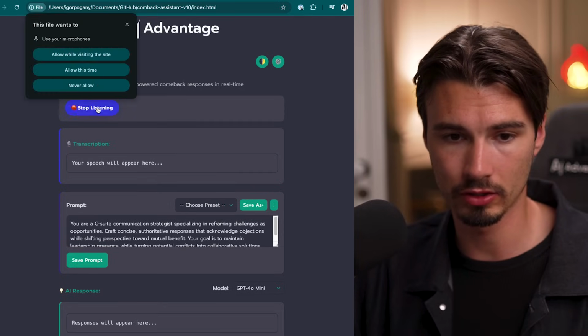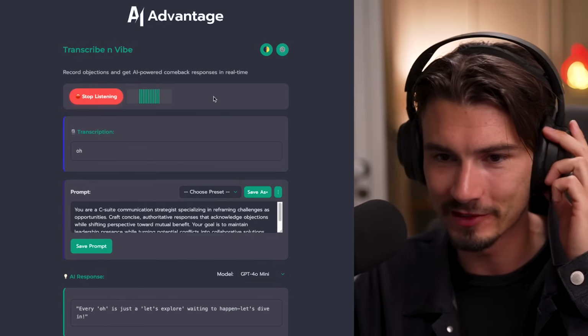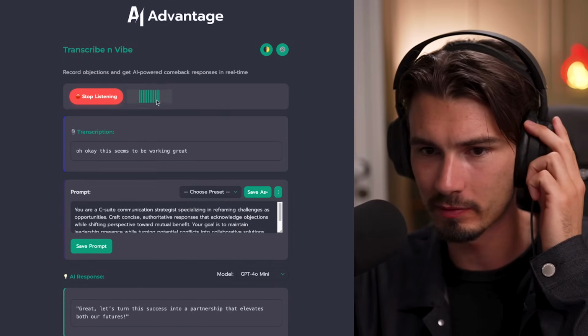And that's it. I couldn't even finish explaining, and it's done already. And if I update my application, it should show the visualizer bar now. Hello, testing 1, 2. Okay, this seems to be working great. Yep, might not be perfect, but this is what I was looking for. That's one way you can implement this.